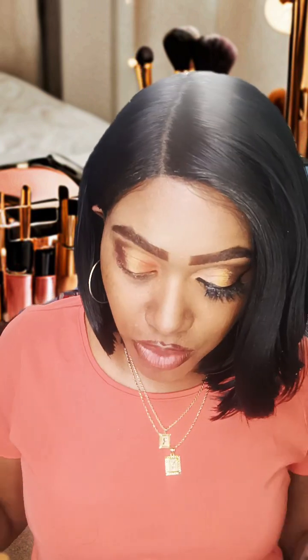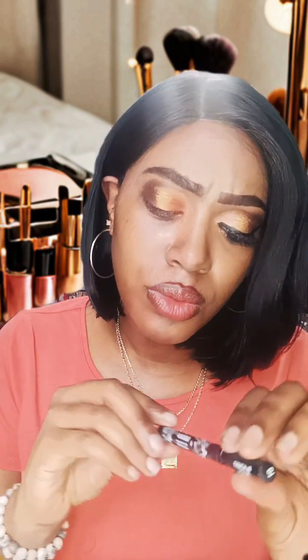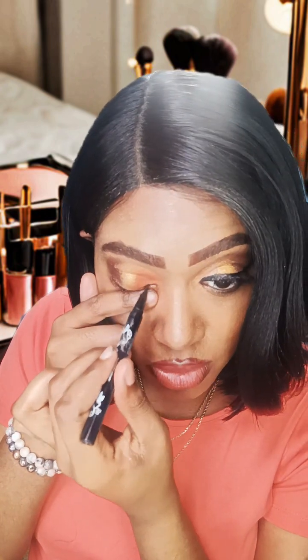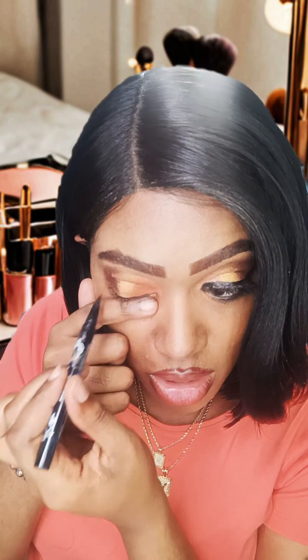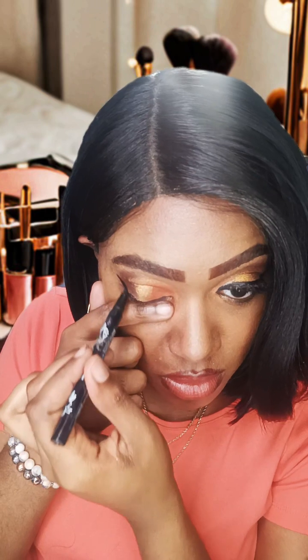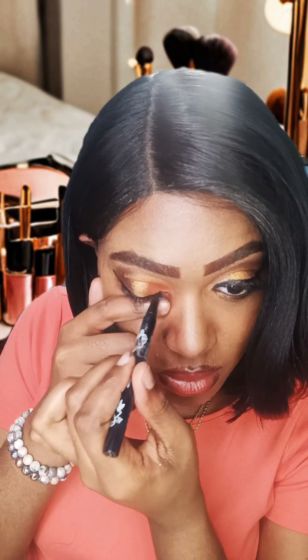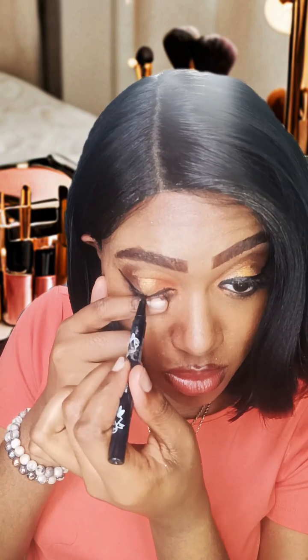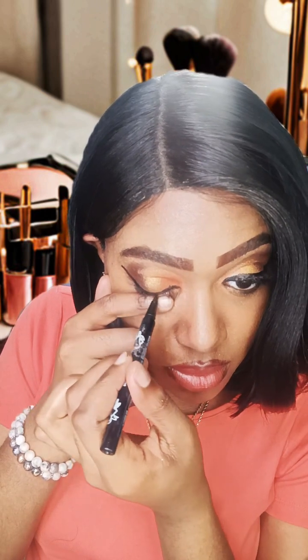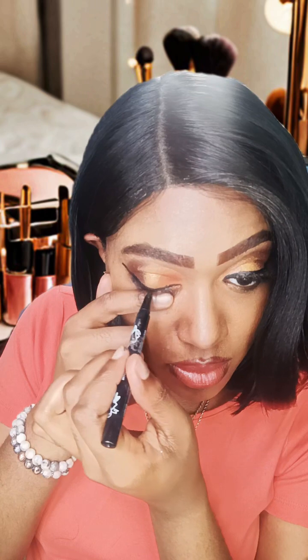Okay, so I'm going to use my Ruby Kisses Tattoo Felt Tip Eyeliner. And I'm just going to start in the inner corner of my eye, and I'm just going to go all the way towards going out. Okay, so we did that.